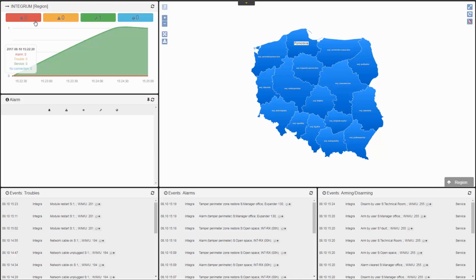In the case of control panels, these are alarms, troubles, devices in service mode, and cases of loss of connection with the premises. The next panel is a contextual panel, the content of which changes with the actions performed by the user. Thus, selecting one of the System State buttons will display a list of premises in this state. On the other hand, selecting a specific item from that list or from the event log will display in the panel details of the premises, including its current status, as well as the type and version of the installed devices.